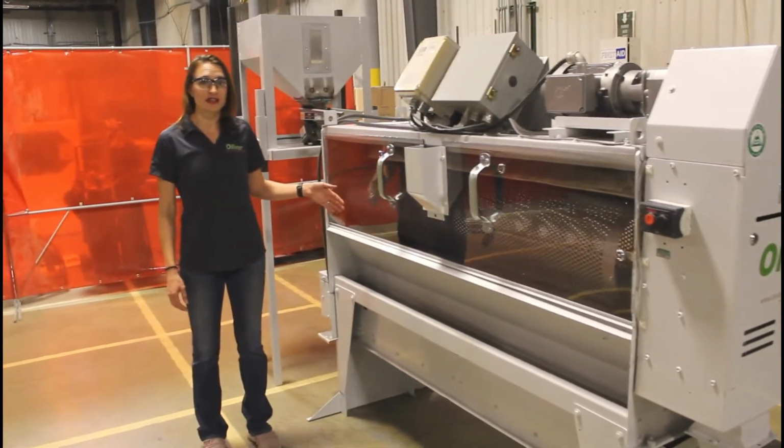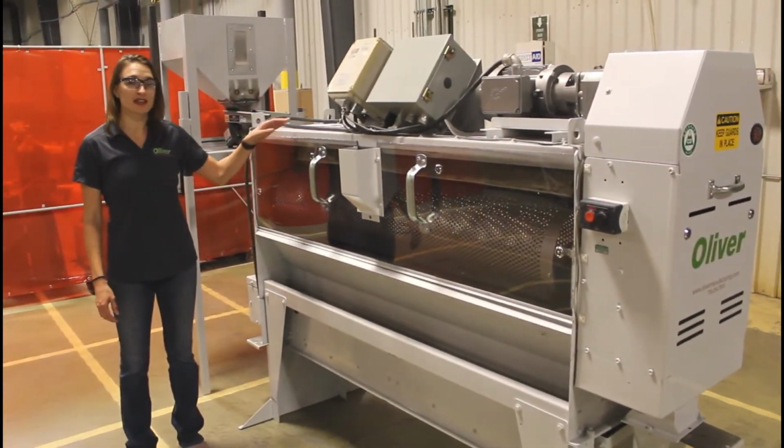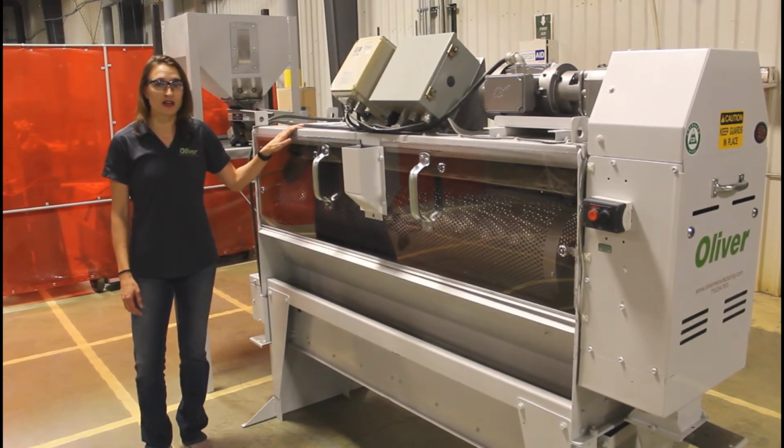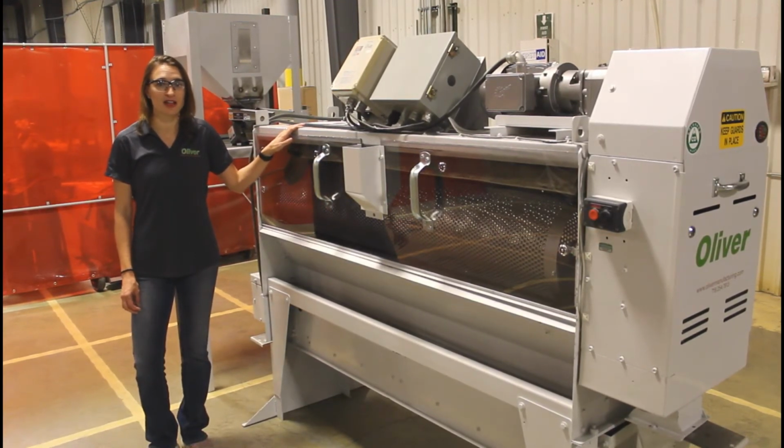Customizable cylinders allow you to separate your seed based on size and shape. In addition to safety and ease of use, Oliver is set apart as the best in class for the industry in separation technology.